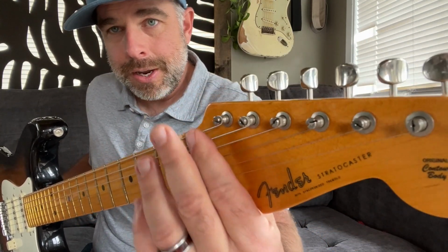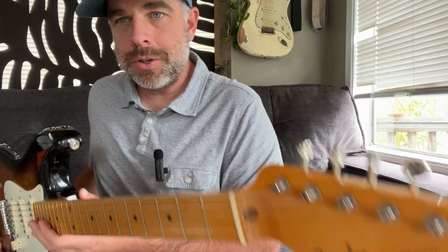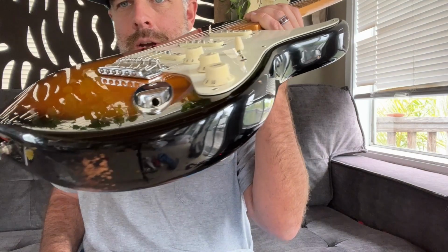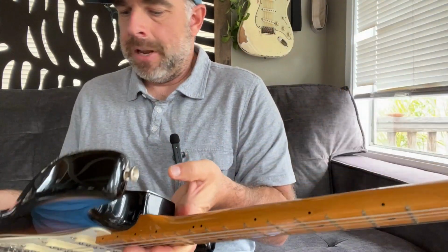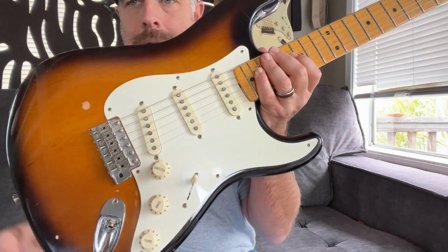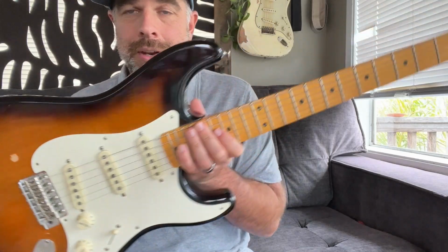But yeah, no string tree. These tuners are staggered, so you don't need a string tree on it, which is kind of cool. It's been a nice guitar. Other than what I've shown you, from what you can see, it plays great. It's set up great, and if you like that thing that's on its way to relicking by actually playing it and using it, that's this guitar.